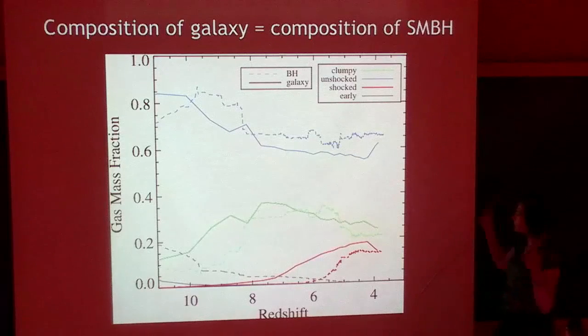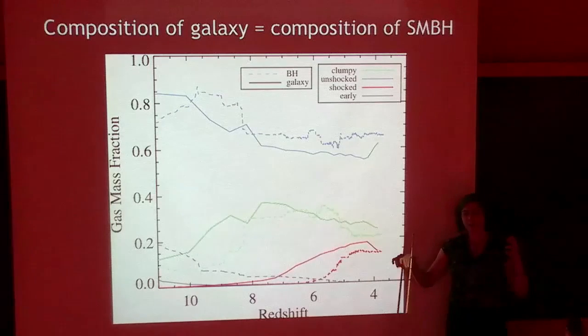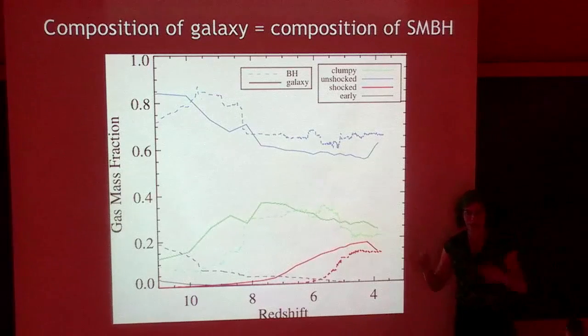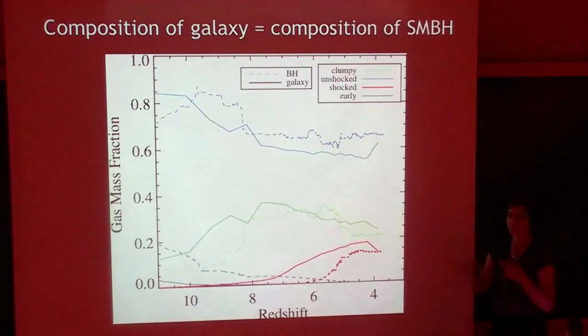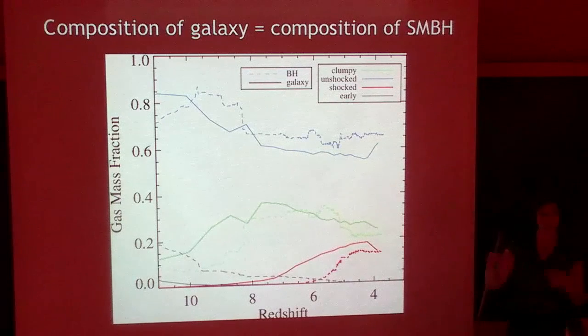And so this indicates that as gas enters the galaxy, once it hits the disk and comes near the region where it can be accreted, it just gets stirred and mixed around. And so there's no preferential thing for the black hole to accrete. It's just a big pot.